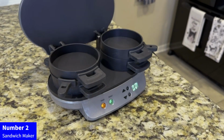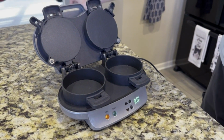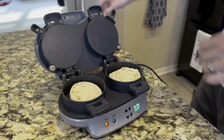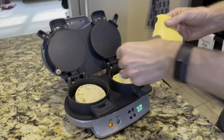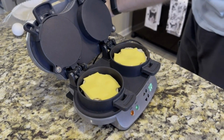Number 2. Sandwich Maker. Revolutionize your mornings with the Hamilton Beach Dual Breakfast Sandwich Maker, 25490A, in sleek silver. Craft 2 delicious sandwiches simultaneously with its innovative design. The built-in timer ensures perfect results every time.